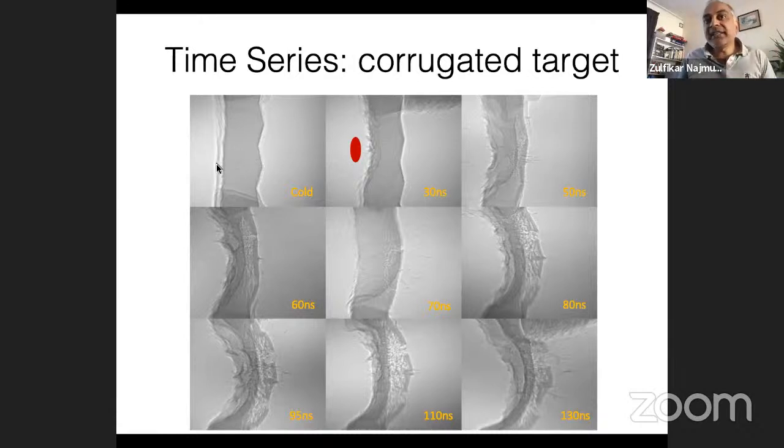But this one is a particularly nice example because it's a physics example. This is a target that's going to be hit by a laser pulse. And again, we actually put some corrugations here. What we were trying to do is make these little jets here, and these little jets are produced by an instability, a Richtmyer-Meshkov instability. Not really important what it is. And it's a silicon target.